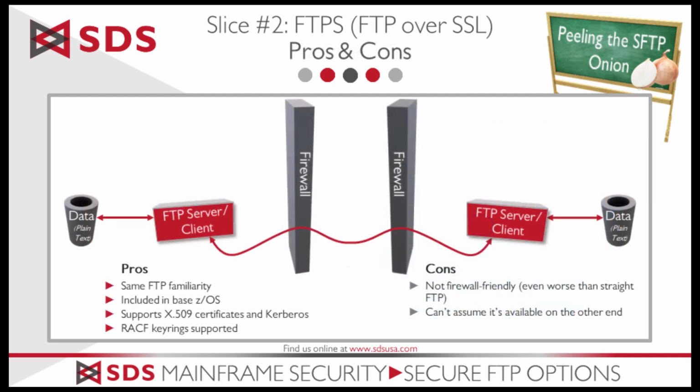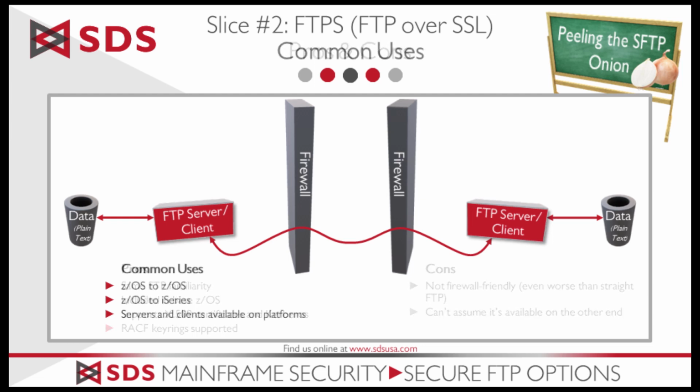And even though there are FTPS servers and clients available on most platforms, they're not always as likely to be configured and active everywhere. So when does FTPS make good sense?